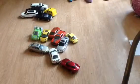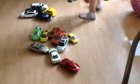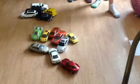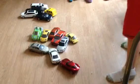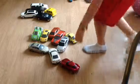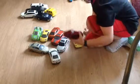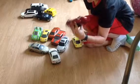Okay, now let's do the new dueling cars. We will do it this way. The guitar song will be the Volkswagen Beetle and the Corvette. In the Corvette.